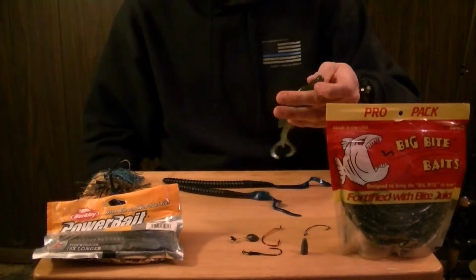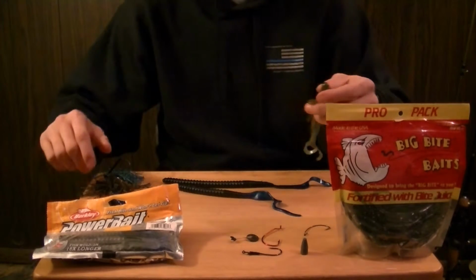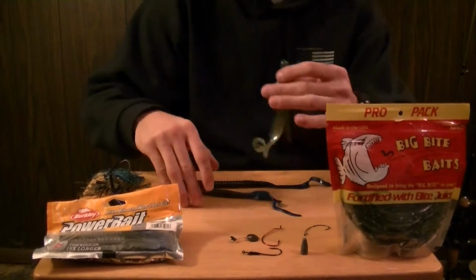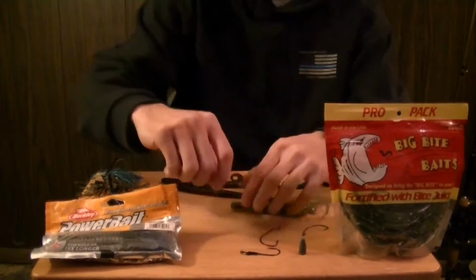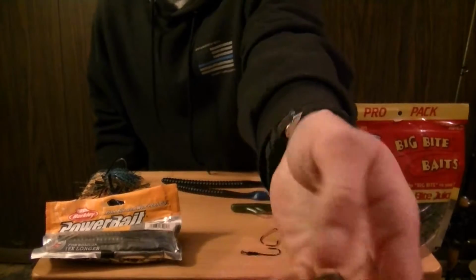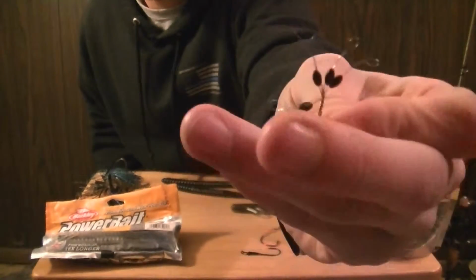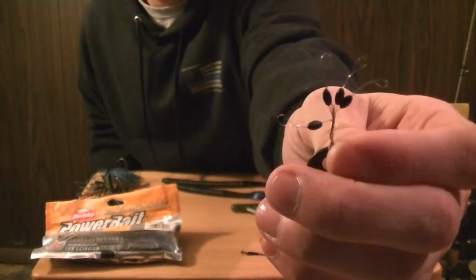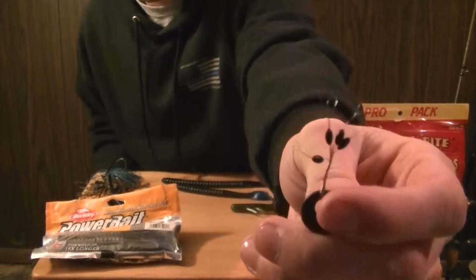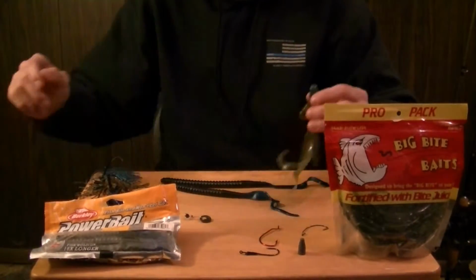Two most common things that I use are a Texas rig and a jig, okay? For a Texas rig, your main ingredients are going to be your bobber stop. That's what they look like there. They come in groups of 5 usually, and you just put your line through the hole here and slide that bobber stop on there. That's going to keep your sinker from sliding up and down on the line too far, okay?